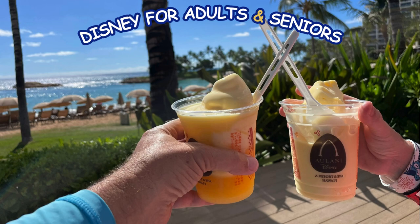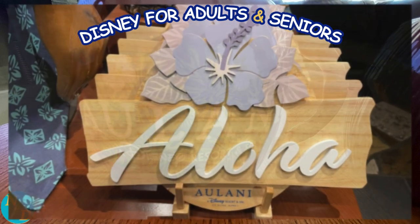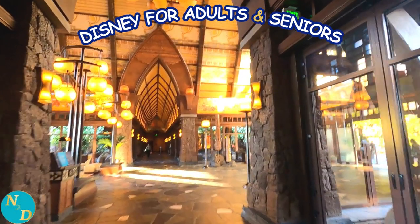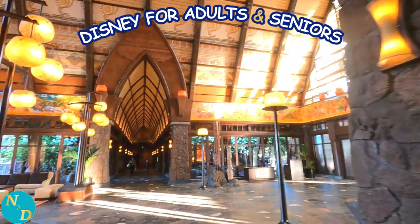Yet in this video, we are taking a deep look at every shelf and every rack of Disney merchandise available to purchase in the two stores inside the Disney Resort's main building, the Kapolei store and the Hale Manu location. We took this video on Saturday, September 21st, 2024.